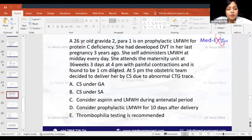Okay, fine. 12 noon, you have taken LMWH, 4 p.m. Everything is looking good. We are progressing with a plan of vaginal birth. But at 5 p.m., the obstetric team decided to deliver her by CS due to abnormal CTG trace. All right. So now only 5 hours since her LMWH dose. And that LMWH was prophylactic or therapeutic? What do you think? Not that it matters for solving the question, but just to get us more practice. Excellent. Exactly. That is prophylactic. So only 5 hours had passed.